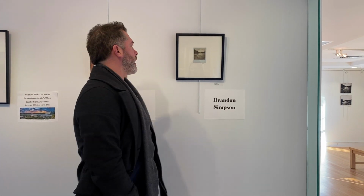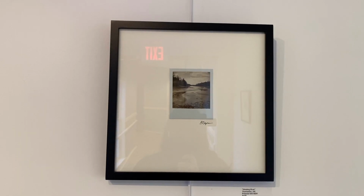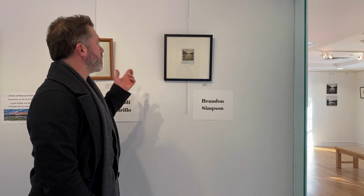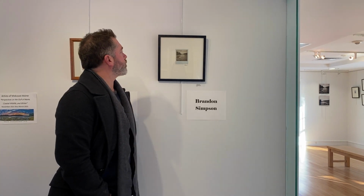So a lot of my work has been with just using the actual original film and framing that. And I pick spots that are coastal mostly. Like here's a coastal shot that I did in the South Thomaston area, which I really enjoy shooting around there.